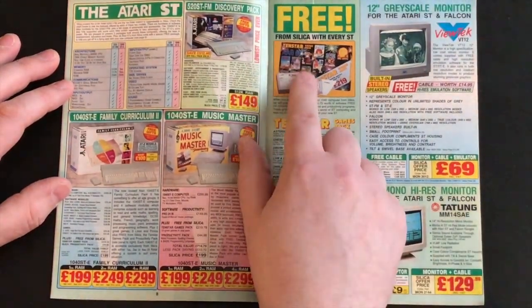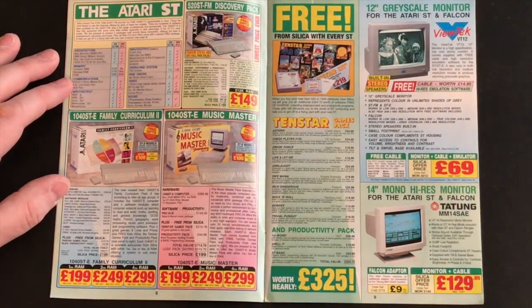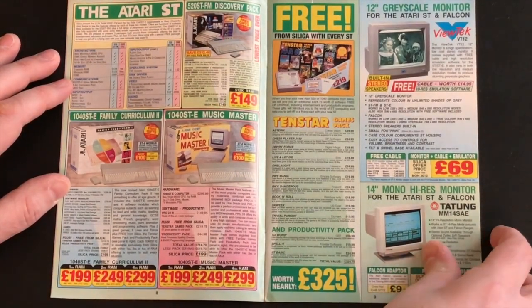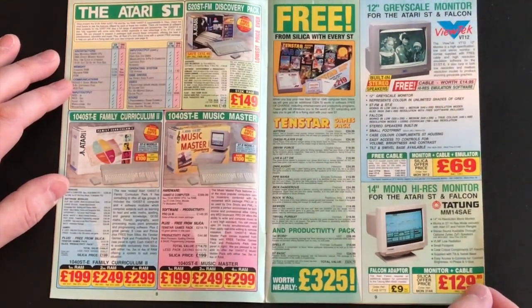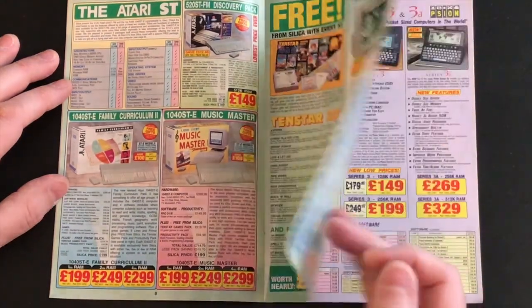You got the ubiquitous 10 games free. They always did this, they did it with the Amiga, and they did it with the ST as well. Asterix, Driving Force, Live and Let Die, Onslaught, Pipe Mania, Rick Dangerous, Rock and Roll, Squeak, Trivial Pursuit. That's a no bad starter pack. Some good games in there. 12-inch grayscale monitor, that's the one that my pal had. High-res mono monitor, 129 quid.